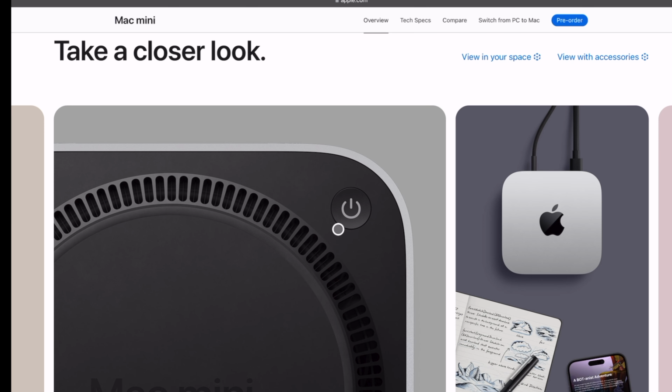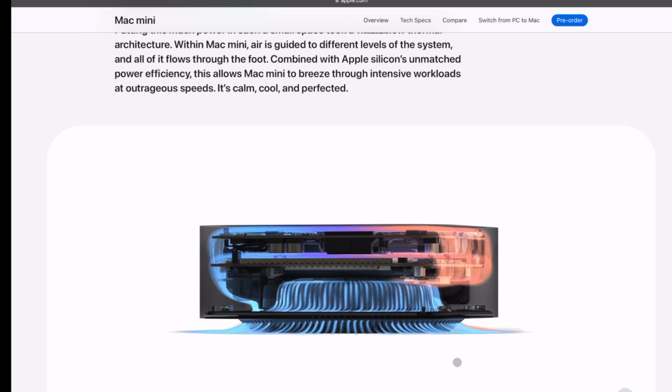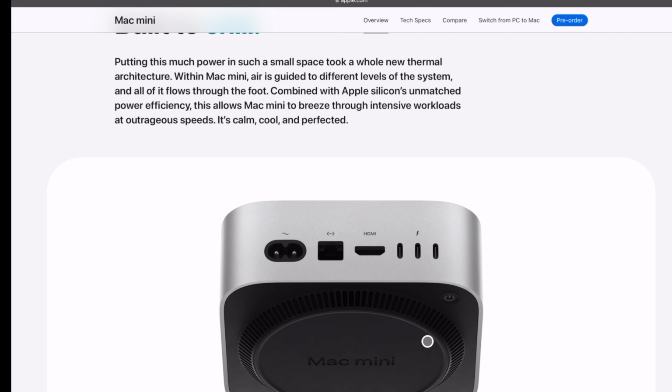Although I do think it's a little funny that they had to stuff the power button on the bottom because they actually ran out of space on the device itself with how small it is. And they claim, even with this small size, that it's still really able to cool the device well, which is great. And I'm not that surprised, honestly.